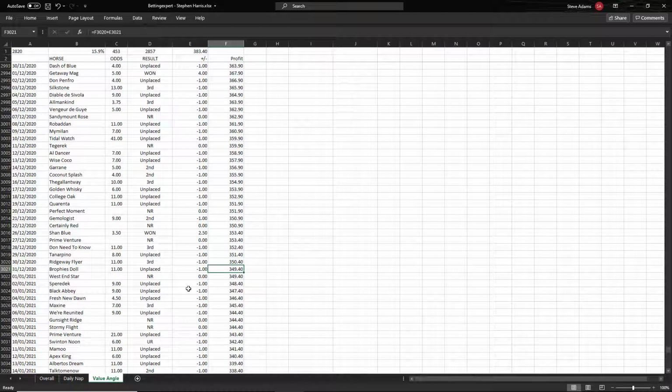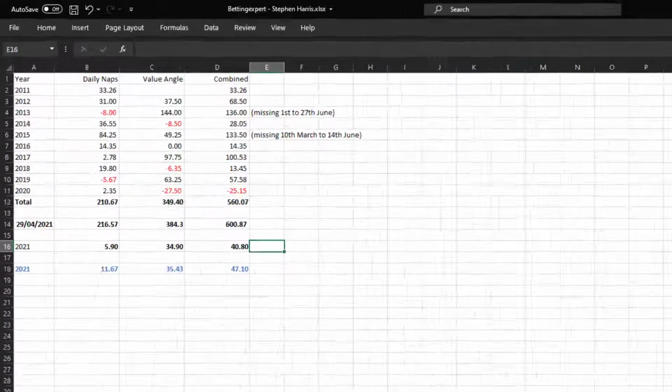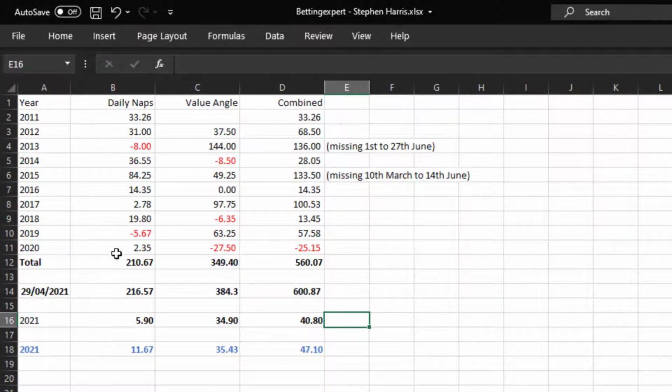Now I've done some further breakdown of their figures, and on here I've done a year by year breakdown. So here's the figures they're currently showing on the website up to the 29th of April. And so taking the figures where they were at the end of 2020, this shows how much profit they're claiming for 2021. So 5.9 on the daily naps and 34.9 for the value angles, giving a total of 40.8 points. And here's the figures that I've recorded.